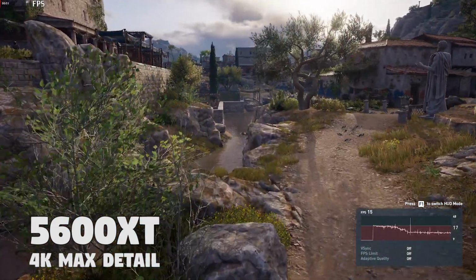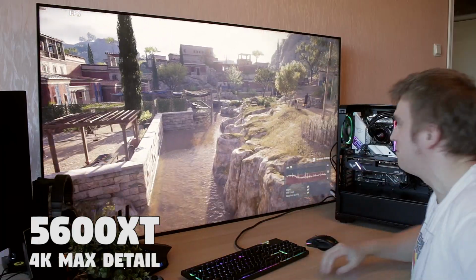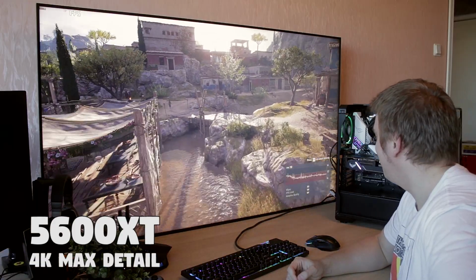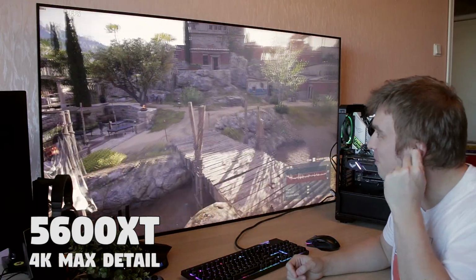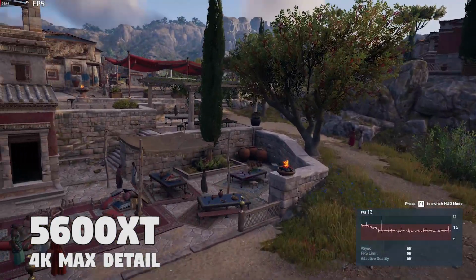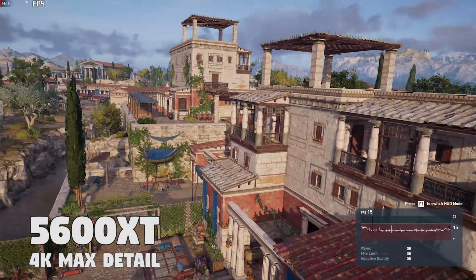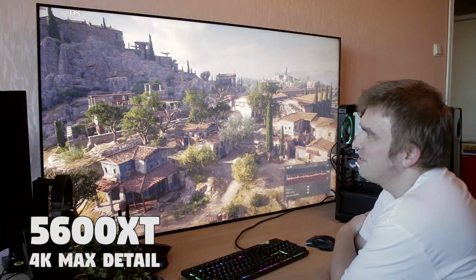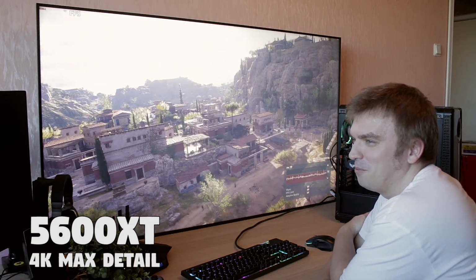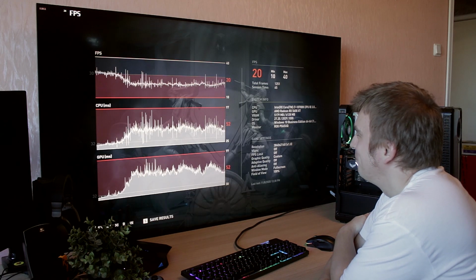Okay, definitely wasn't expecting this. But it is the 5600 XT. That's strange. Perhaps it's to do with the optimization that Assassin's Creed Odyssey, how Odyssey has been built up. Not the best optimization, right? But yeah, 16. Can the 5500 XT get a better performance here? It can't, right? It's not possible.